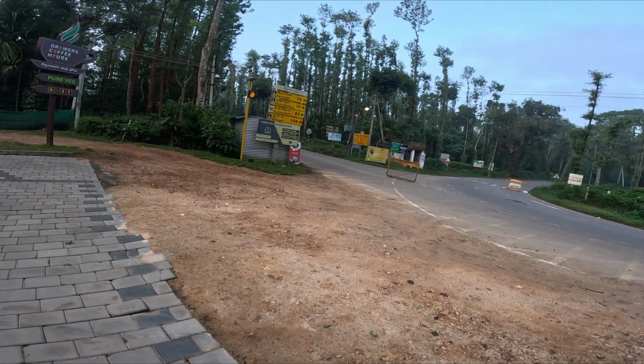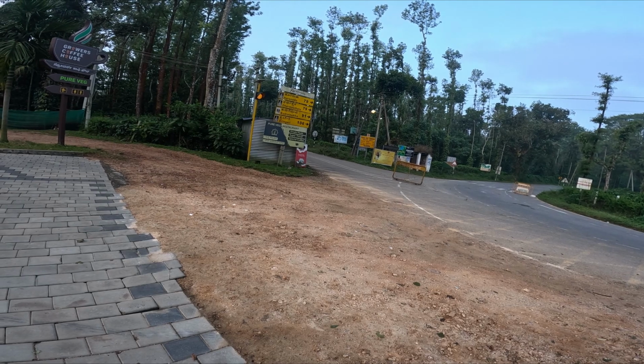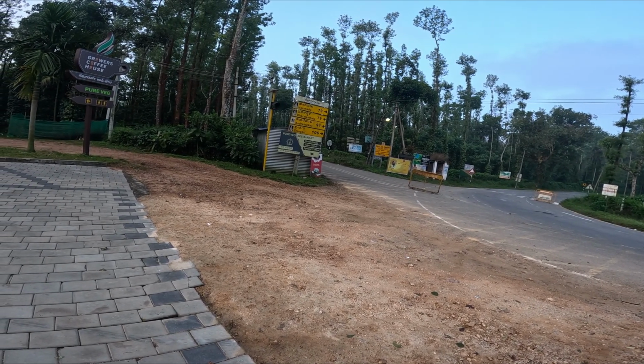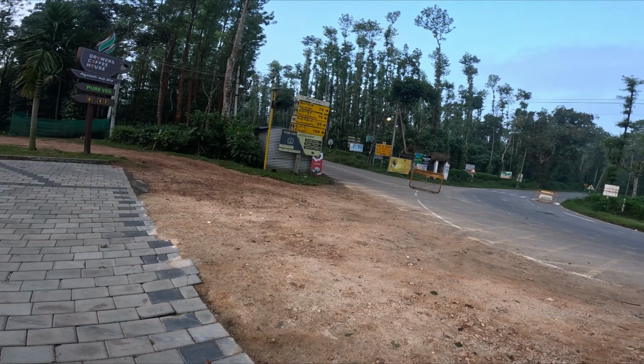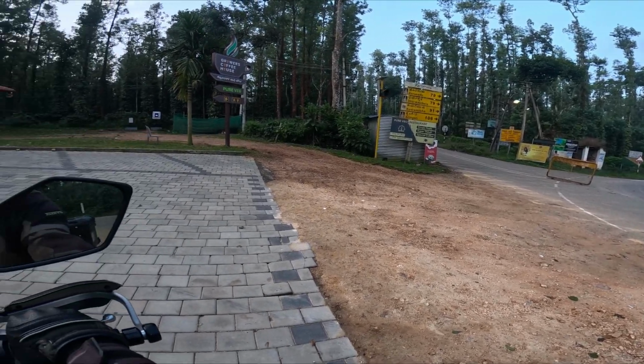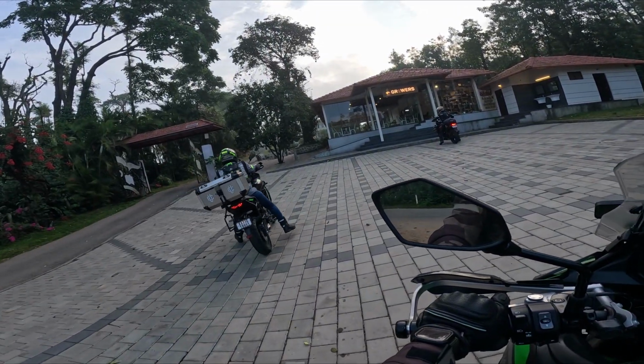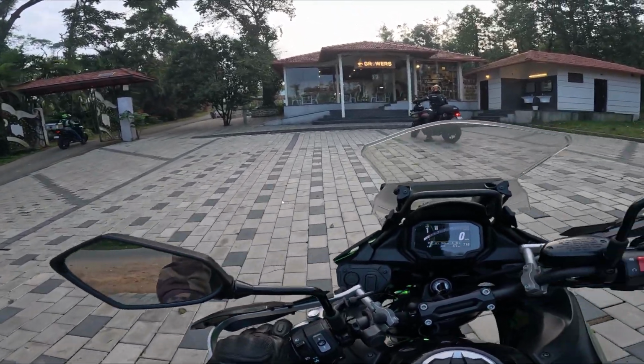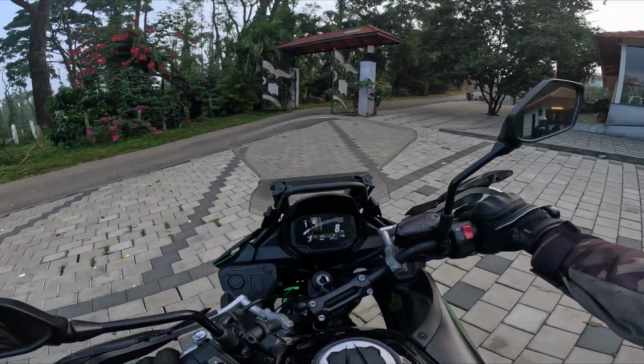So if you look at it, this is the route that we have to take towards Murudeshwar. It says Murudeshwar 20 kilometers. That's the route that we have to take for another 20 kilometers and get inside Agumbe deviation. So I think the restaurant is inside.